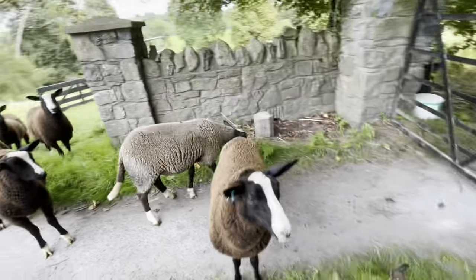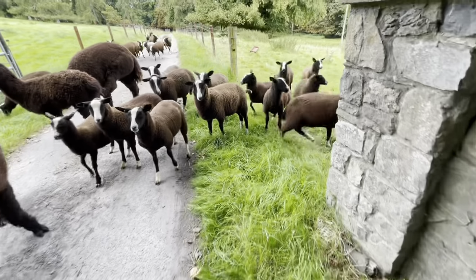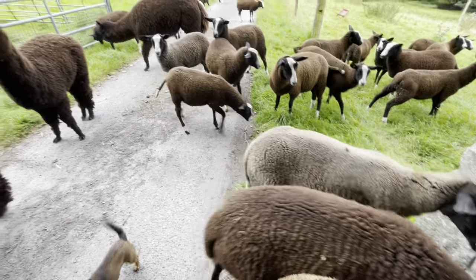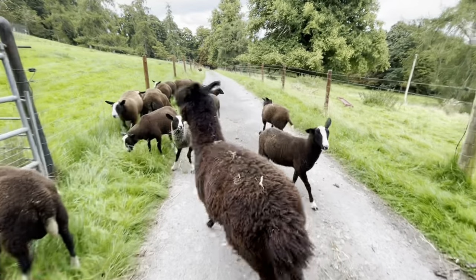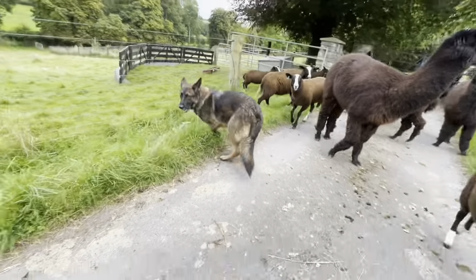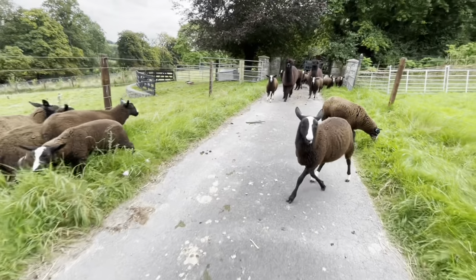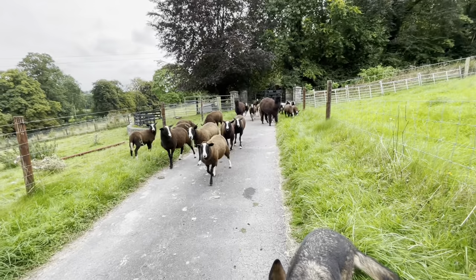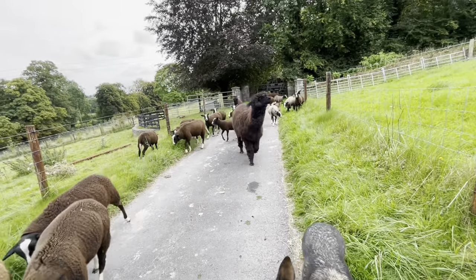Bugger it! Come on. Inca, no. Behave. Inca, leave it. I'm gonna have to lead and hopefully they'll follow. Brindle, calm it down. Come on, babies. Come on. Woo! Come on. You stay there, Brindle. Come on, girls. Come on, babies.